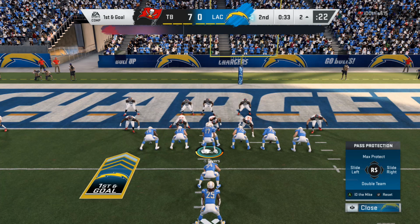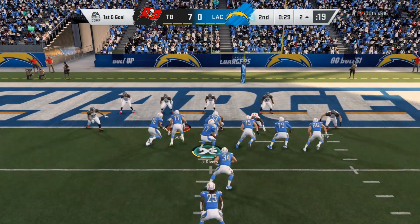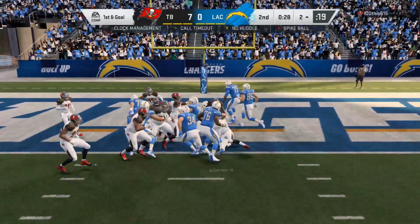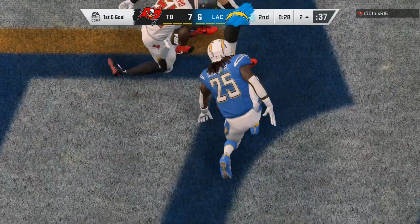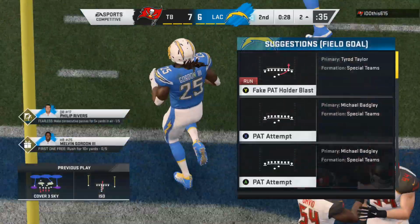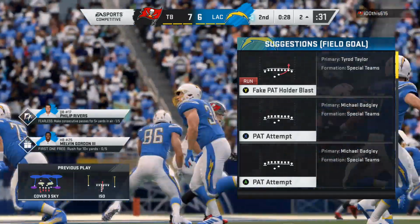Almost felt like a lightning bolt hit in this game, didn't it? For them to get downfield that quickly. And now 1st and goal, expect them to tackle right here. And he is into the end zone. Touchdown, Los Angeles. Taking it in from 2 yards out as they are now on the board here in the first half.